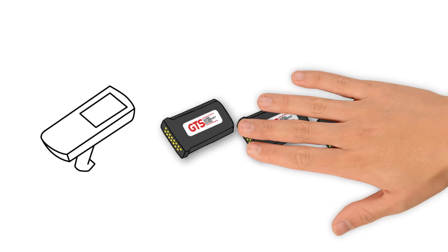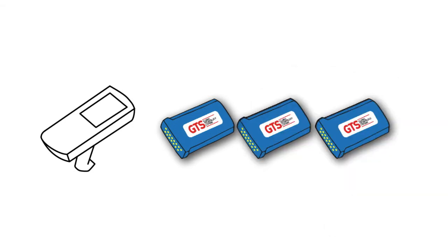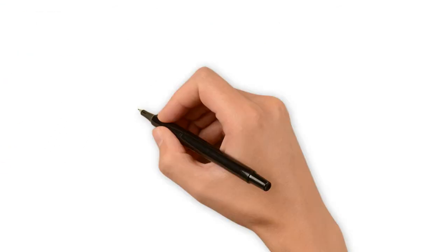GTS will replace your aging batteries with, say, new blue batteries. And as those blue batteries age over time, they're replaced with new green batteries, and so on. Battery color coding provides a simple solution to easily identify a mobile device battery's age and warranty status.